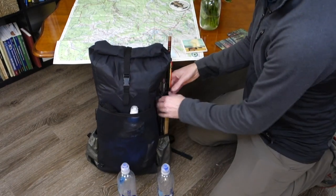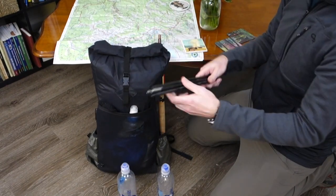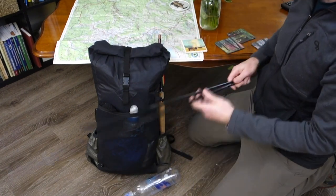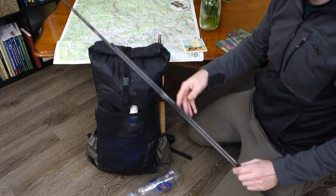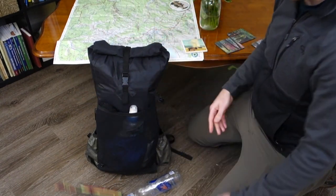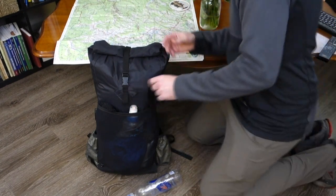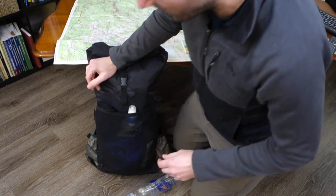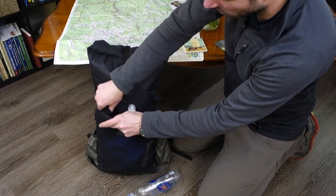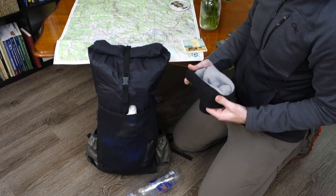Then also on the outside pockets, I've got a couple of holes for my tarp and a Tenkara style fly fishing rod, just so I can catch a little extra protein. Fishing in the Sierras usually means small fish, but hey, it's fresh fish, it's good. They're beautiful golden trout in many cases, so I usually like to bring a rod with me.